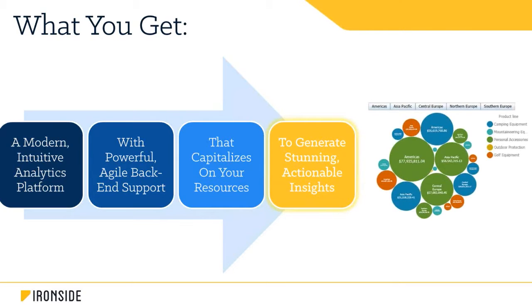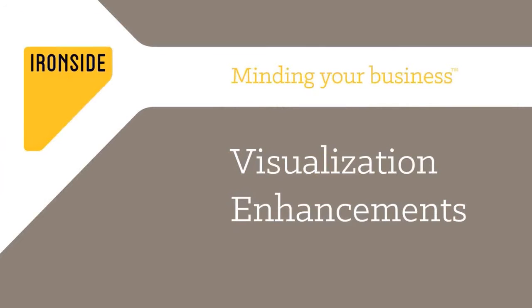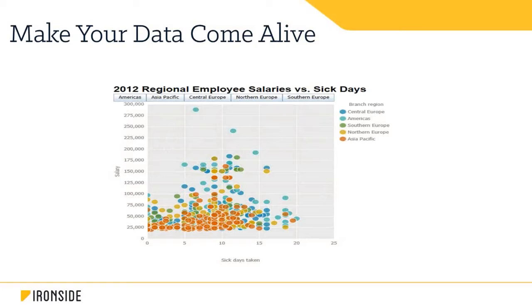So we'll talk a little bit about visualizations, but here's an example of one of those visualizations with interactive tabs up on the top. So moving on, visualization enhancements. We can make your data come alive now, where before it was a rather static world. It was a Polaroid snapshot of a chart, and it got thrown up on the screen, or as I like to say, inelegantly barfed up on the screen, and that's all you got.